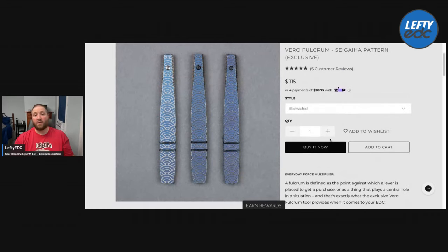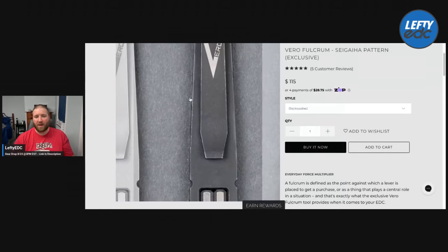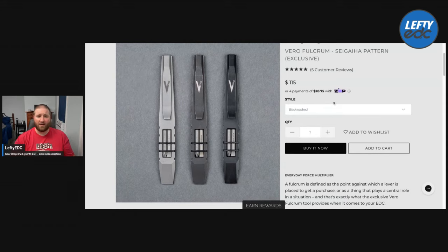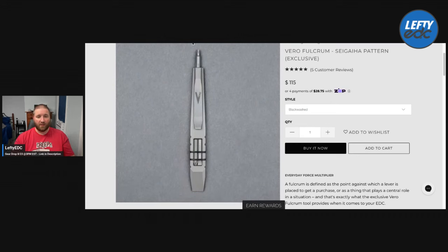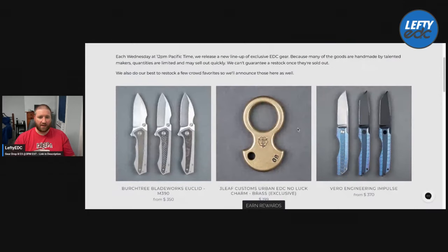I can highly recommend the Fulcrum. I have two of them. And they are fantastic pry bars. Probably the best pry bar on the market because you get the really well-integrated bit driver. You don't have anything annoying about it, like a bottle opener sticking out the side. Really love the Fulcrum. And I think the price point is pretty good on that as well.